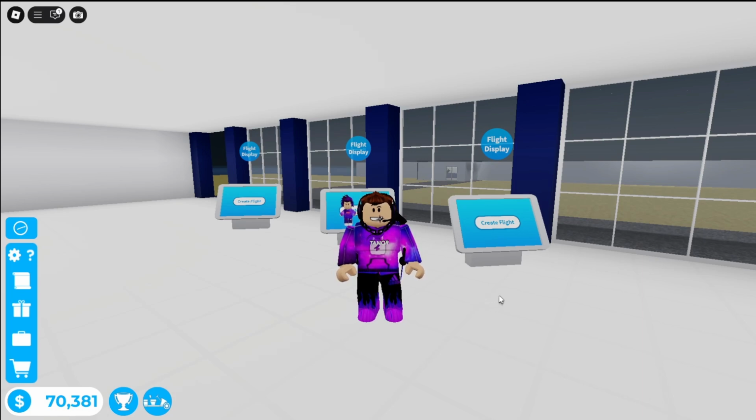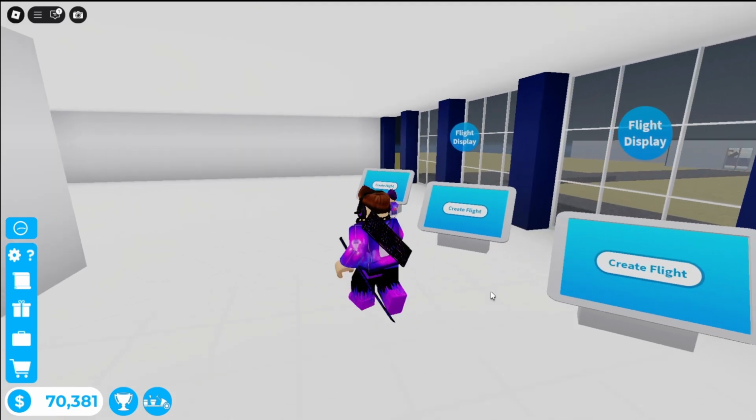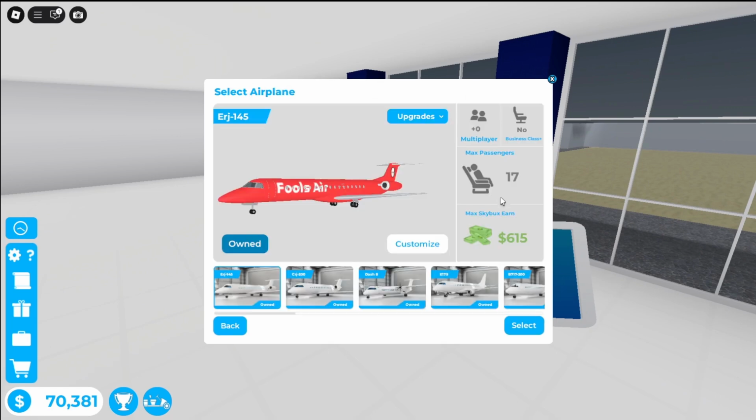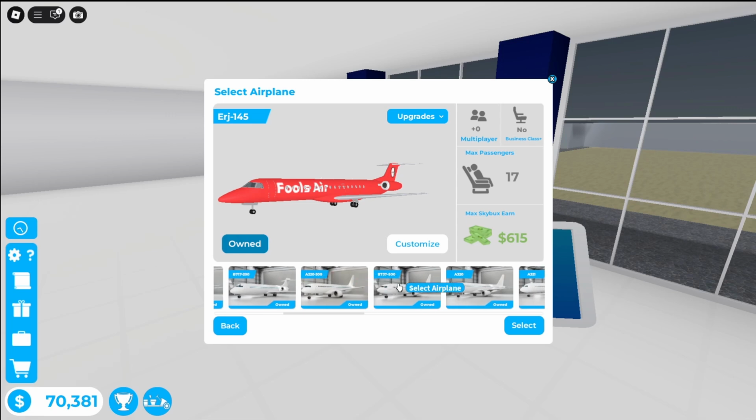Today I'll be doing a 1-star flight and a 5-star flight in Cabin Crew Simulator. So first we're going to do the 1-star flight, and for this flight we're actually going to be using my second airline. You'll see why in a second.